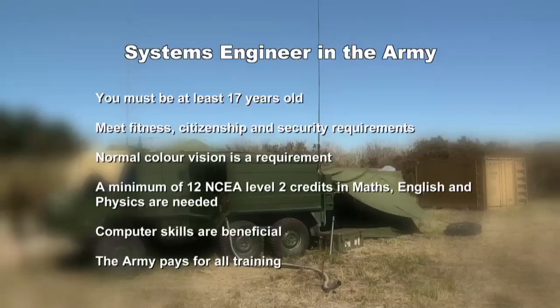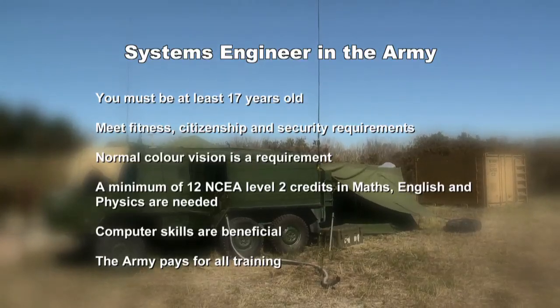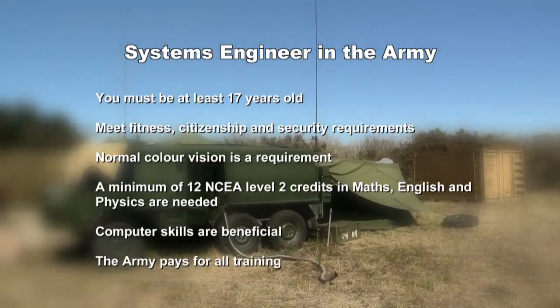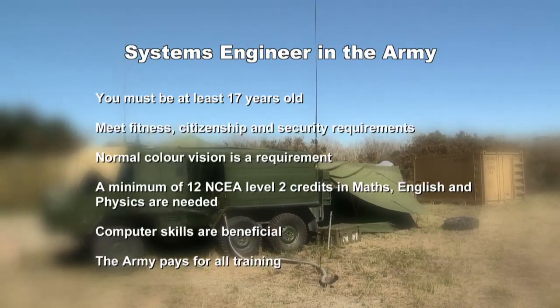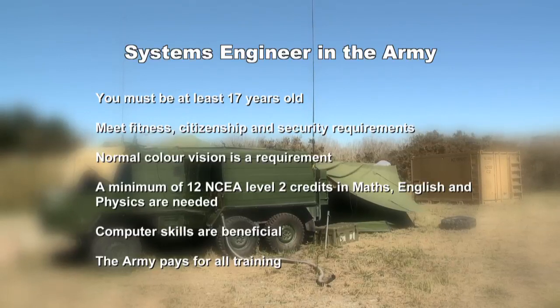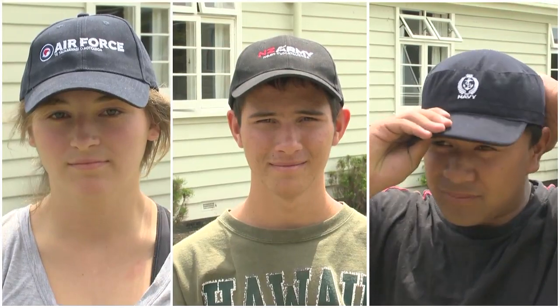Definitely worthwhile. To be a systems engineer in the Army, you need to be at least 17 years old and meet fitness, citizenship and security requirements for this trade. You need to have normal colour vision and a minimum of 12 NCEA Level 2 credits in maths, English and physics. Computer skills are beneficial. The Army pays for all training. So, all good for Leora and Edu.